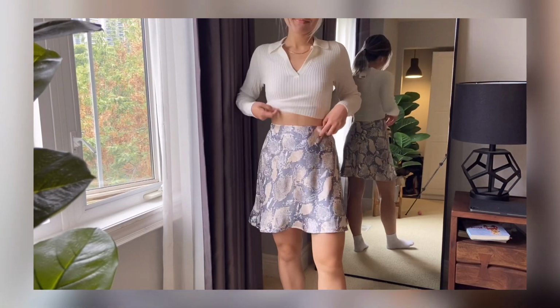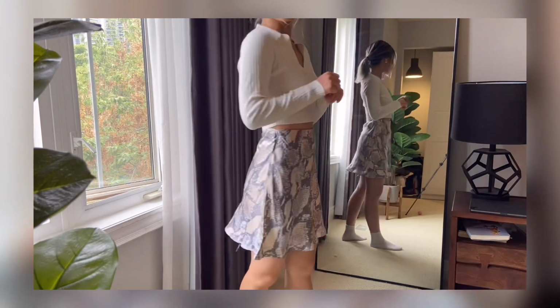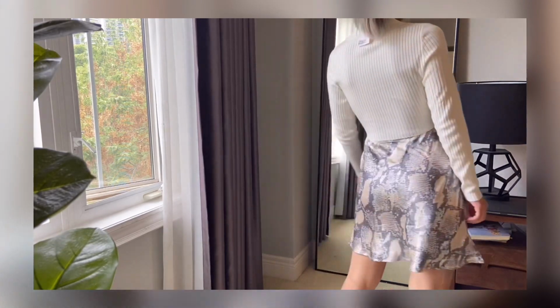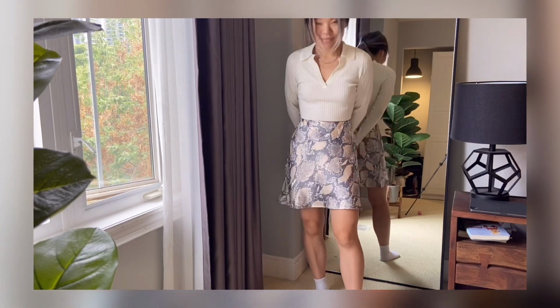The waist fits me just right. Although it's got a stretchy elastic band on the inside, it really doesn't stretch all that much, to be honest. But personally, I don't really mind it. Even when it doesn't stretch all that much, I feel like it's fitting me really well. It's just loose enough that I feel like I can tuck something in, but also it doesn't create any gapping around my stomach area. I also really like the shape of this.